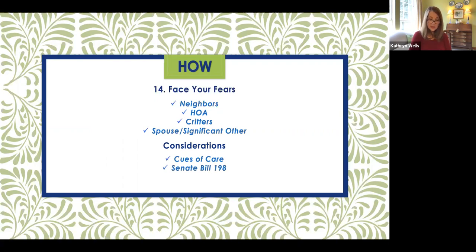There is also Senate Bill 198. You probably are aware of it, but after the drought in 2011, there were some changes to the Texas property codes. There was a 2011 House Bill 3391, a 2013 Senate Bill 198, and it basically amended the laws on HOA restrictions for water saving and sustainable landscape practices.